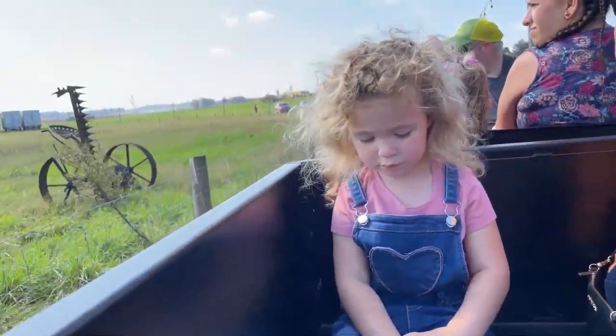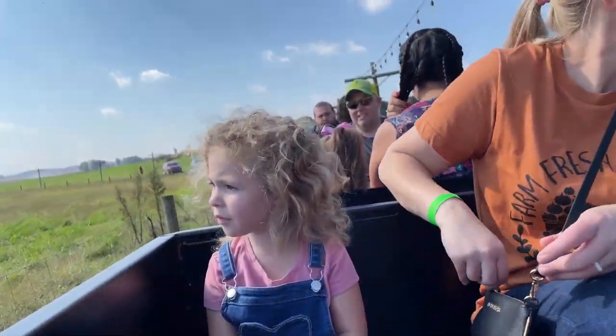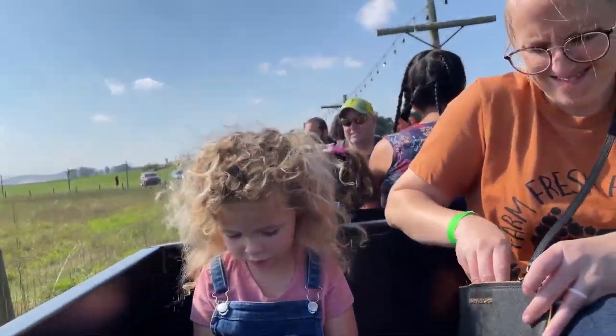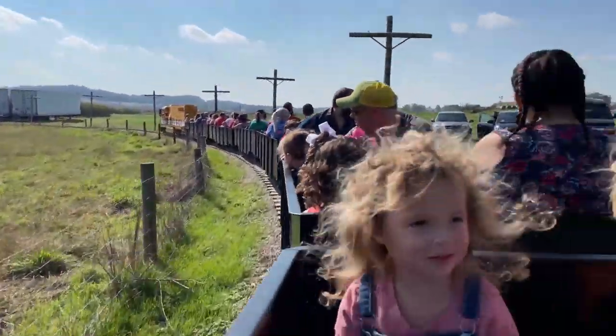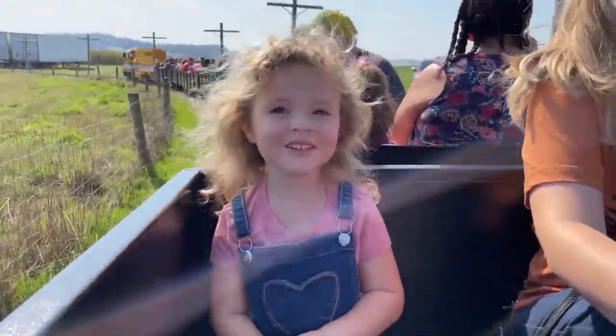Look at how many more rows now. I know. I mean, seriously. What do you think, Elodie? Is it cool?